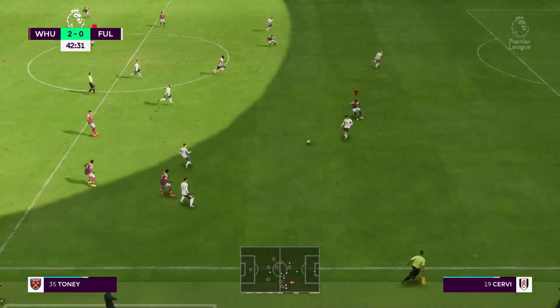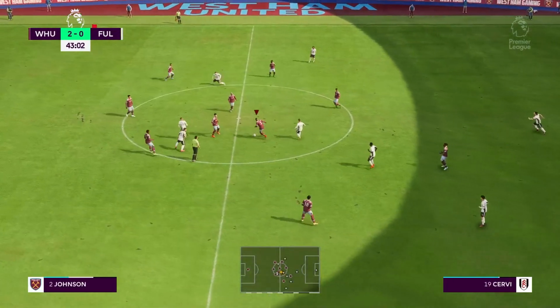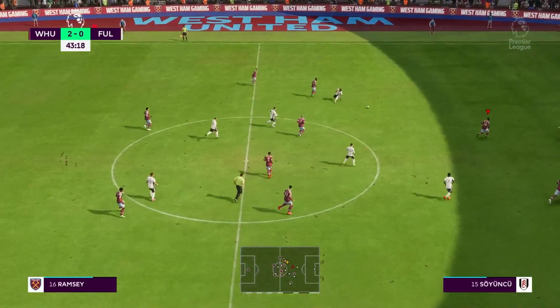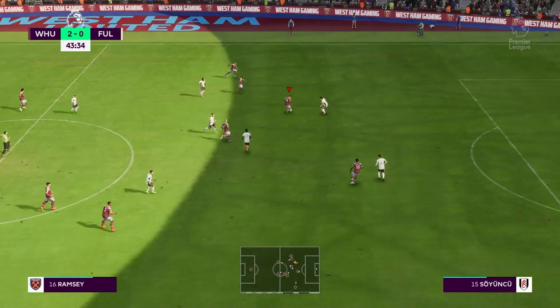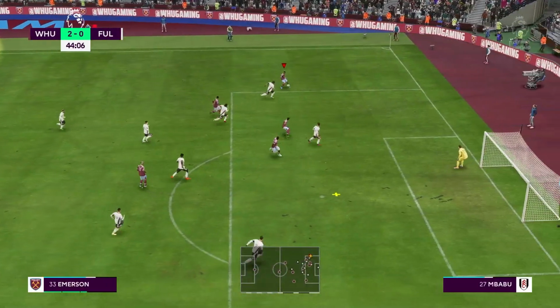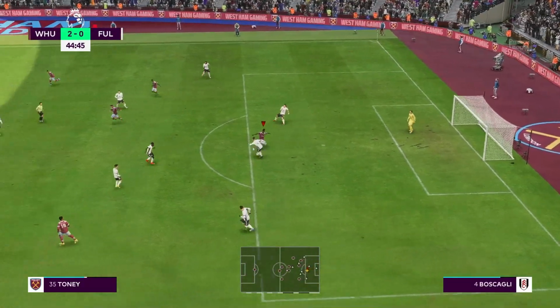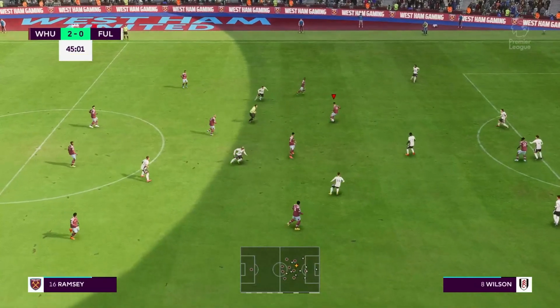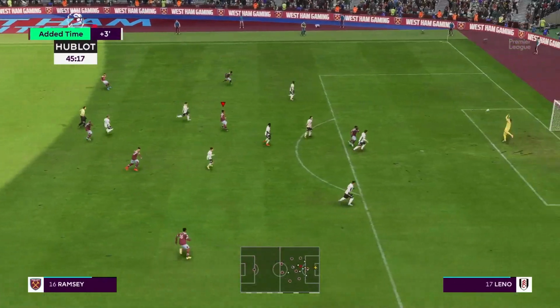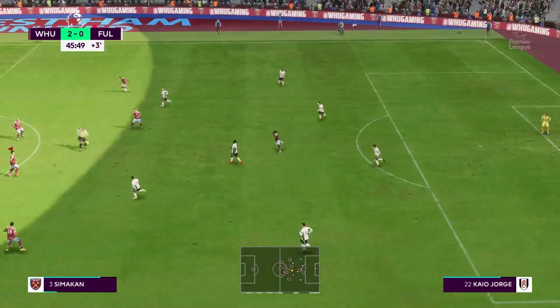Here's Ben Johnson. I was looking for the through ball and it really wasn't on. Johnson does well though to win it back, get it to Cornet, who gets it to Ramsey. Ramsey hits Emerson for some reason instead of old mate. Oh, Tony. It sounds like I'm just talking to a guy named Tony. Anyway, here's Ramsey. He's done it before from range. Oh, good effort. Very good effort, into the hands of Leno though.